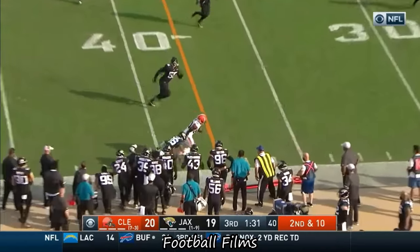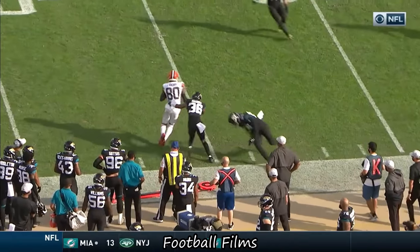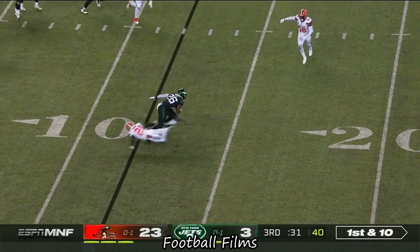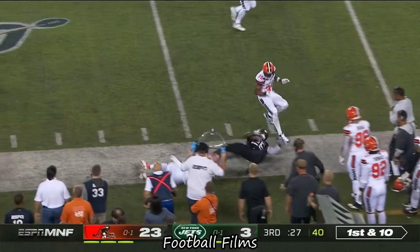Mayfield on second down. Throws a laser near side of the field. It's Landry. Staying in bounds. Now with time, and he will check down to Bell. Makes the first man miss. Little stutter step and goes ahead. Then hurdles and stays in.